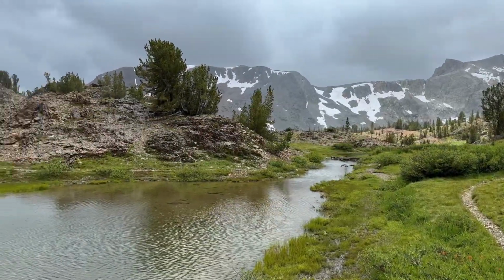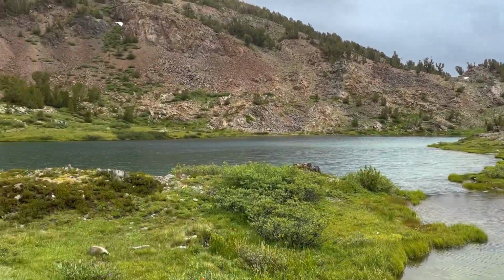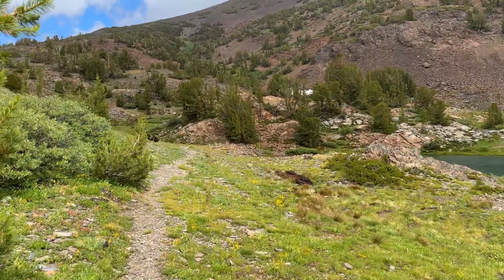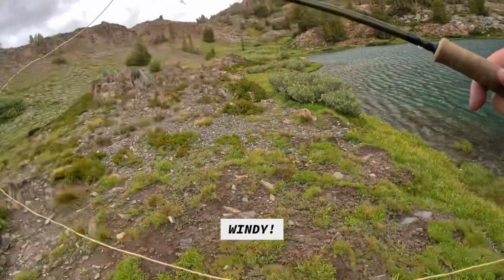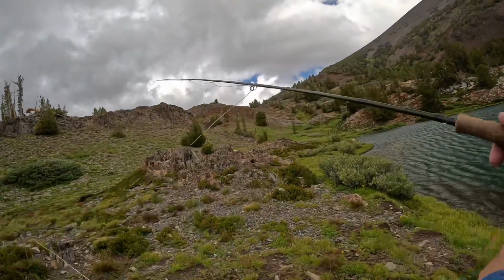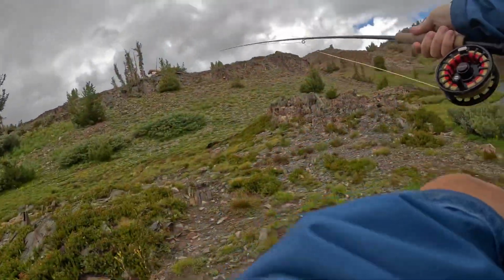So after waiting for the weather to improve a little bit, I decided to finally just head out and fish in the rain. I went to the nearest lake and wasn't sure what to expect, but it actually turned out to be a pretty good choice. You can see here that the wind was going to be an issue, so I did a lot of back casting and going over my other shoulder.